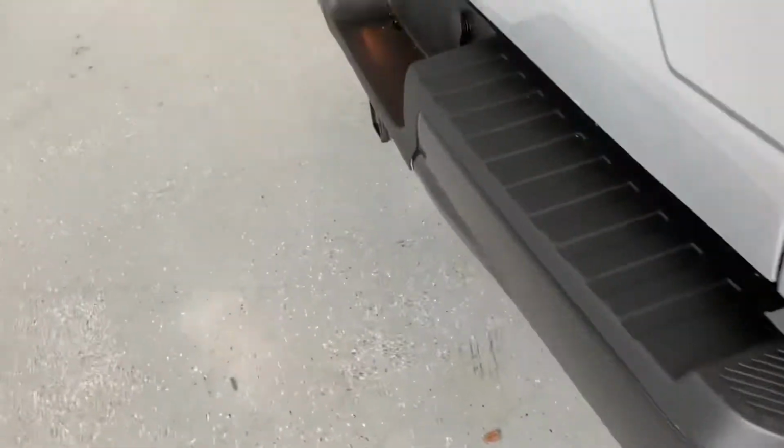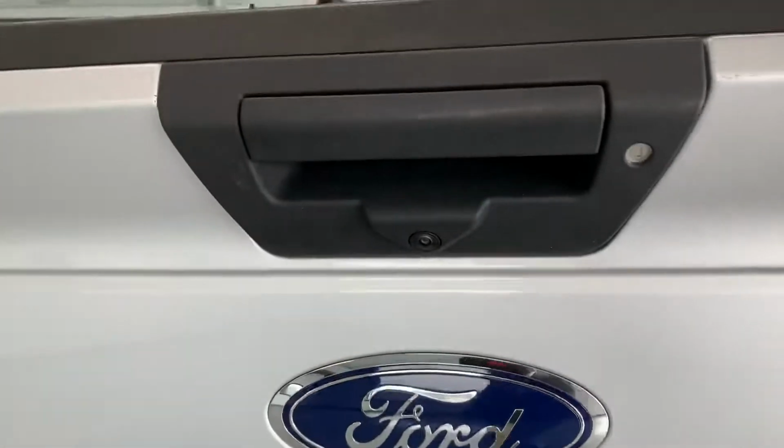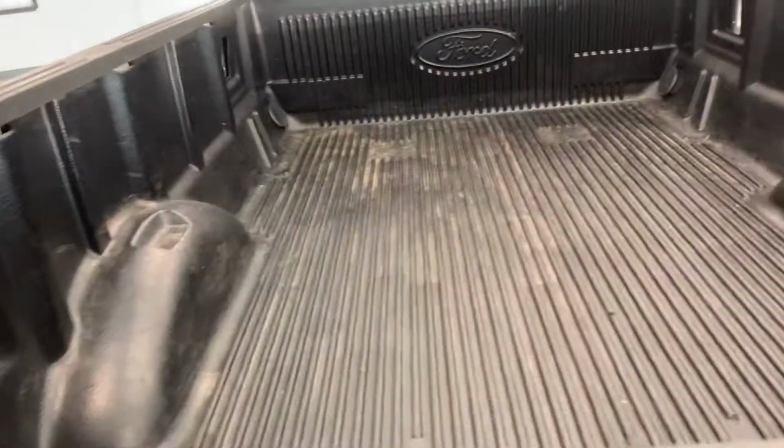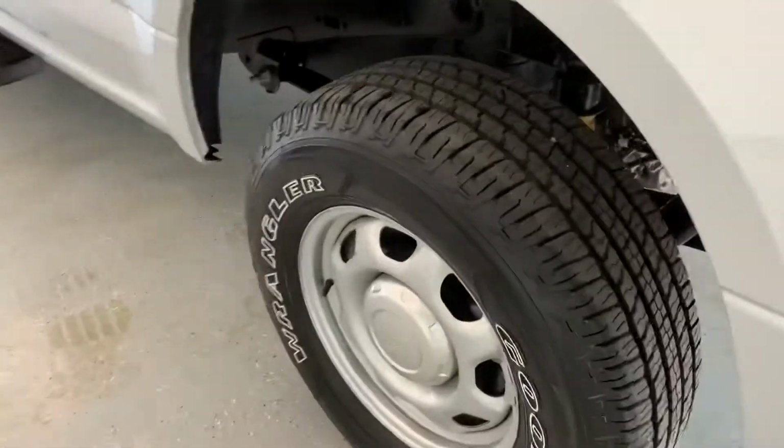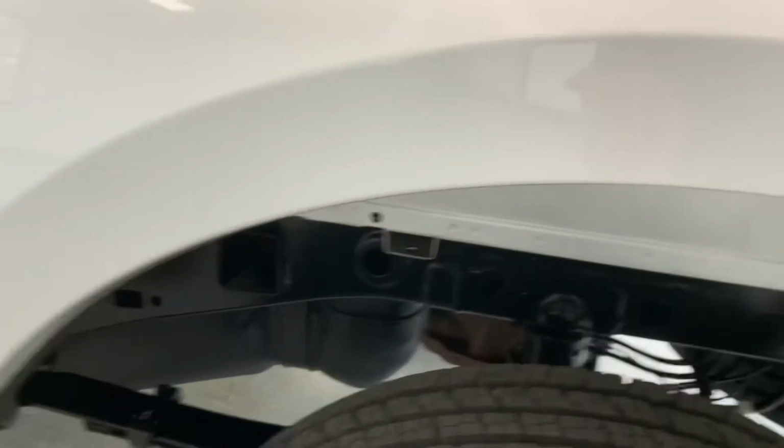Continue around to the back. Do have a backup camera, and we do have a tow hitch. So that's the best thing. This truck is set up for work. You can see the drop-in Ford liner on that 8-foot bed. Continue around to the other side. Again, all the tires match. Brand new frame, brand new truck.